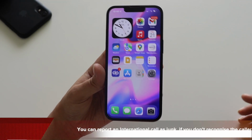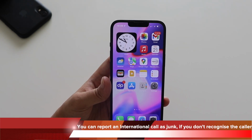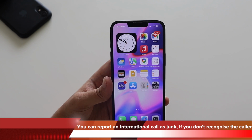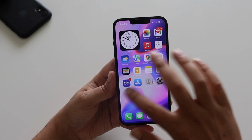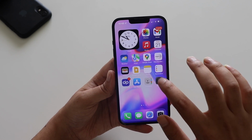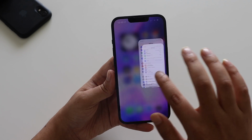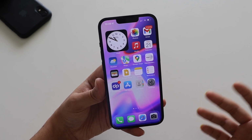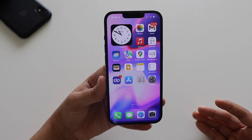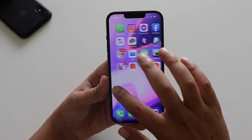Also now with iOS 15.6, if you receive an international call, you would have the option to mark it as spam or junk, or you can actually receive the call. So that distinction is now present with iOS 15.6. Apart from that, there are little changes within the code, but not major changes, as these are probably the last updates of iOS 15, and iOS 16 has already been released to developers in developer beta. So you can check that out as well.